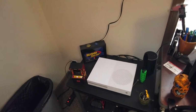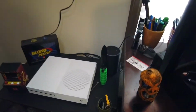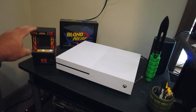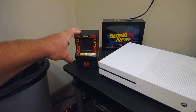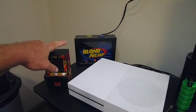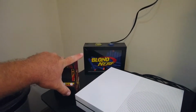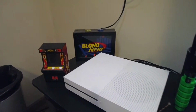Anyway, moving down here, this is where I have my Xbox One S, and just some old games, CDs, what have you down here. I got the mini Joust game, and if you're a fan of Ready Player One or the book, you'll know why I got that. It's pretty cool. Good friend, Mr. Bales, made me this Blow No Nerf logo. He actually made that logo for me, and he gave me this shadow box with Nerf darts in it. Love it, absolutely. That's why it sits there.